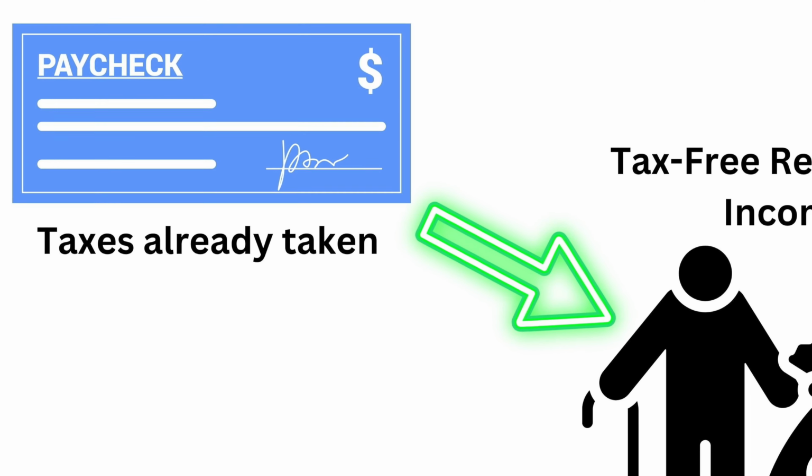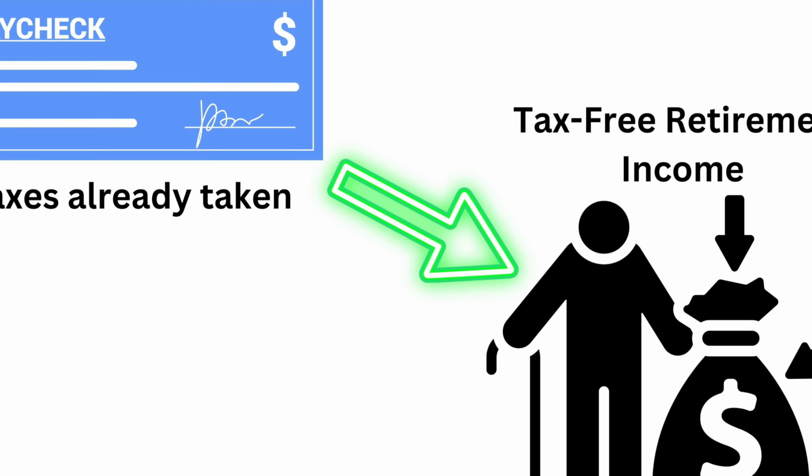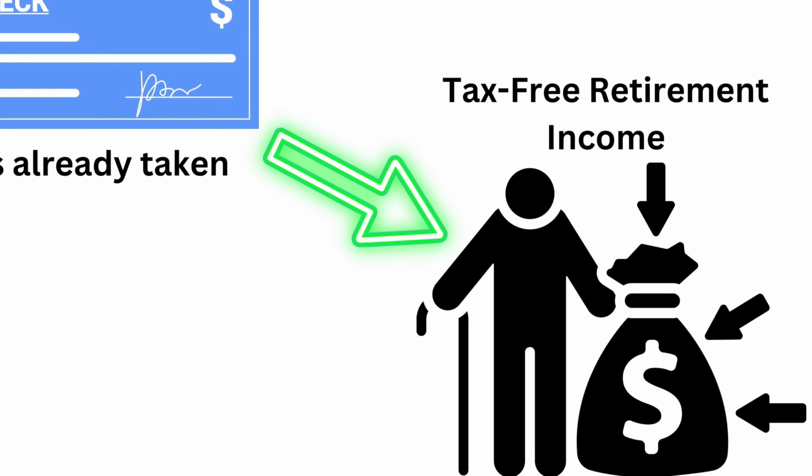You have already paid taxes on this money, so all the money that you contribute to this portfolio will be tax-free when it comes to retirement, because the source of income at which you grab this money from has already been taxed. You're typically going to get money from your paycheck. The money from your paycheck has already been taxed. It's already had taxes taken out of it. So anything that you contribute to your Roth has already had taxes taken out of it, so you're not going to get double taxed when it comes to retirement.